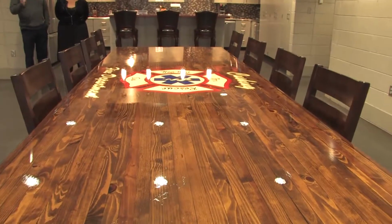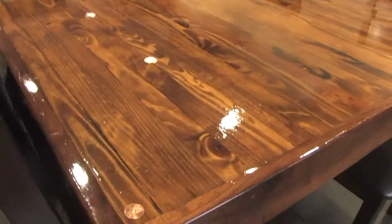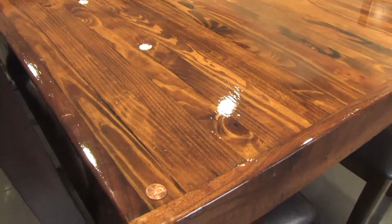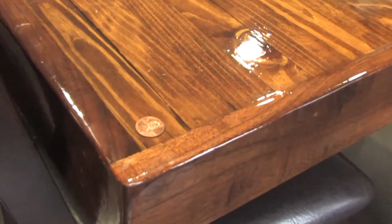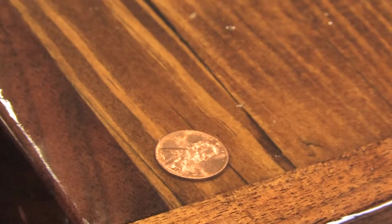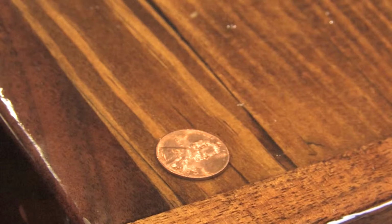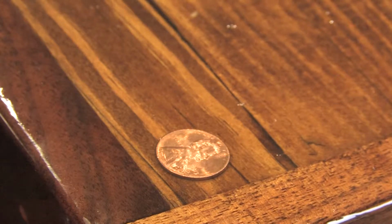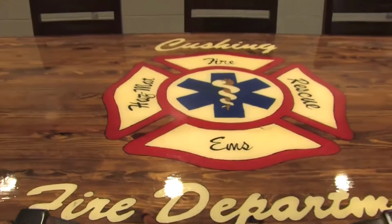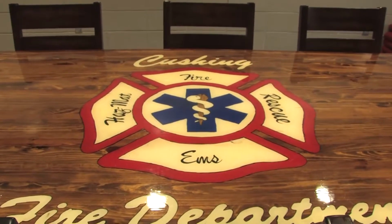And I want to ask about that penny in the corner of the table. Yes, as they were putting the epoxy coat on that table, it has a bar top epoxy coating over the wood and the paint, and one of the guys put a 2013 penny in there. I just love that. It's commemorative of the year we finished the table, the year we moved into the building. It'll be really neat 40 years from now when there's a bunch of other firefighters in the building talking about that. And again, at no cost to the public, that table.